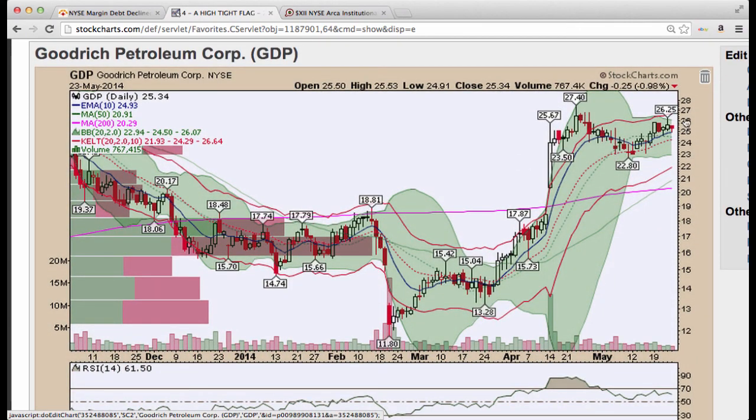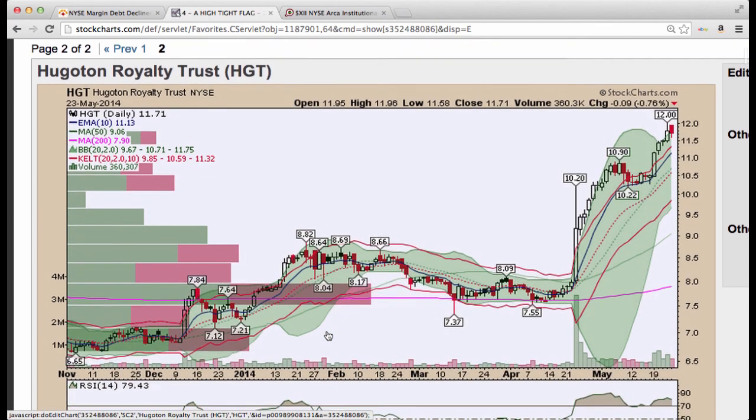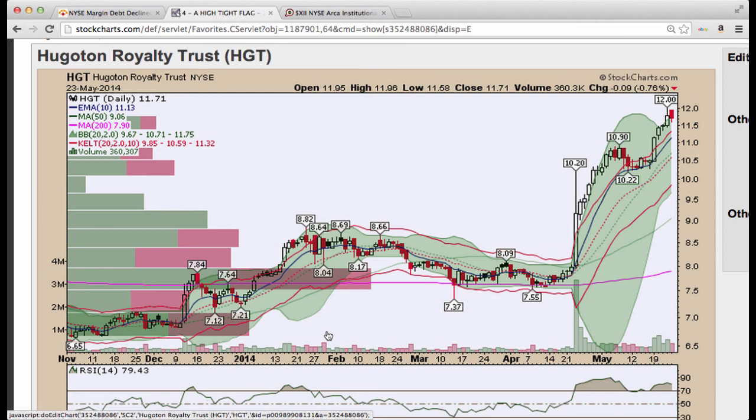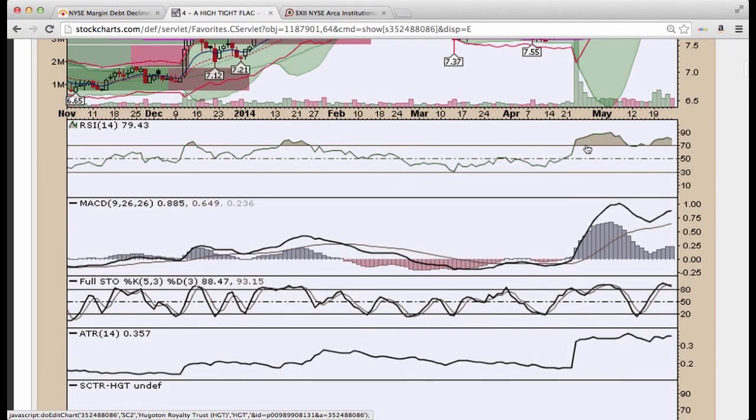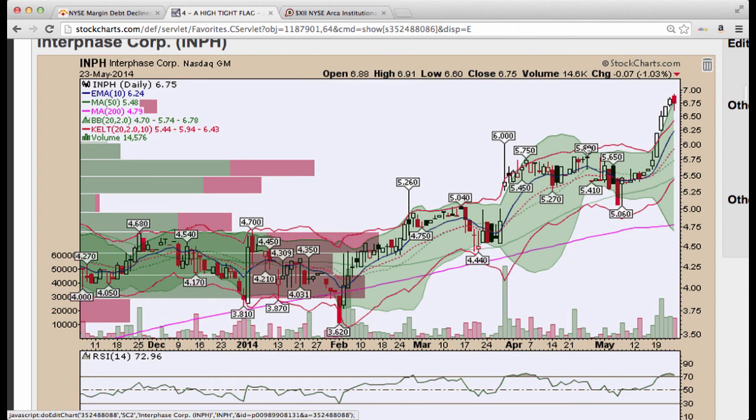This is starting to get a little sloppy now. Hugo Royalty Trust continues to move higher. This has been on the scan for several weeks now. Back here it was on the Bollinger Band scan and it just took off to the races. I'm not sure what this is, it's a REIT obviously, but it continues to move higher. Interphase, looking for a flag here now after a nice move higher from March, April over the past 60 days.